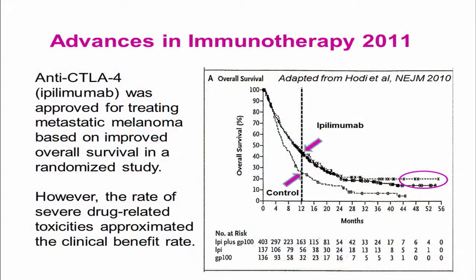And in 2011, a drug blocking CTLA-4, ipilimumab, an antibody, was approved for use in patients with advanced metastatic melanoma. Now, this was great news for melanoma, which is my clinical specialty, because it was the first time ever that a drug had been shown to improve the survival of patients with advanced metastatic disease in a randomized trial.